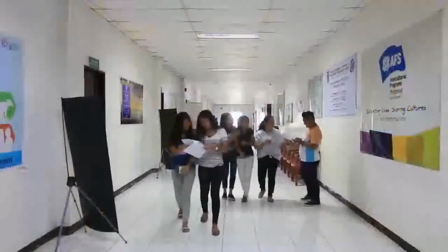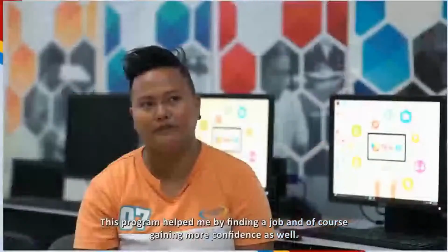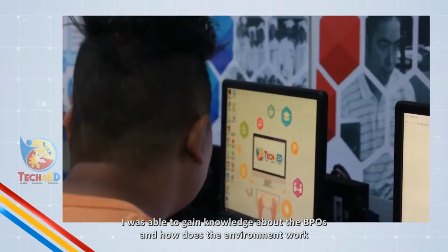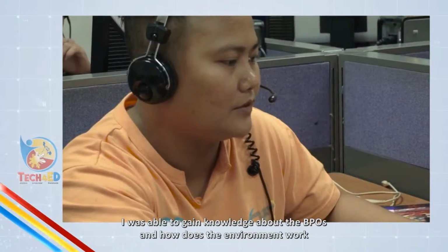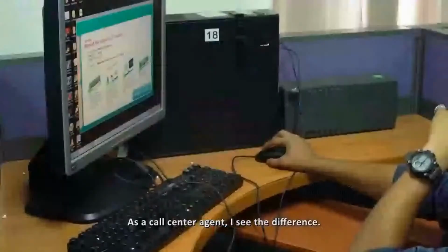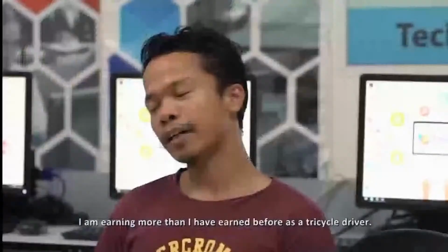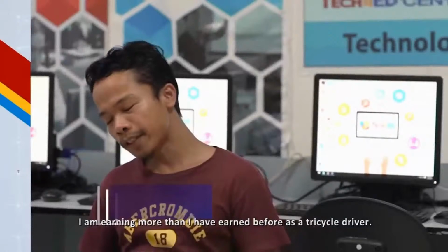This program helped me by finding a job and of course gaining more confidence as well. I was able to gain knowledge about the BPOs, on how the environment works and how I am going to interact with my future customers. As of now, as a call center agent, I see that difference because I'm earning more than I earned before as a tricycle driver.